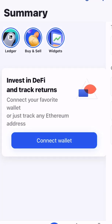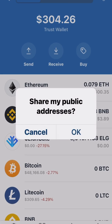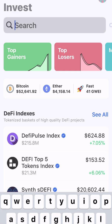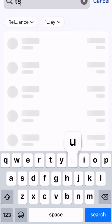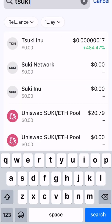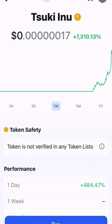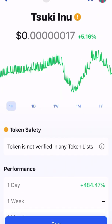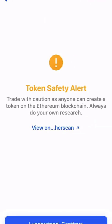So right here, we connect our wallet. We're using Trust Wallet. Click OK. Now we're linked, and let's go ahead and look it up. Invest. And right here, as you can see, it's already dipped. Oh my God, look at that dip right there. Go ahead and click buy.